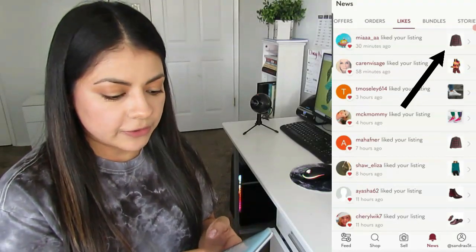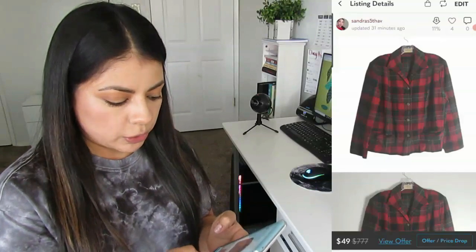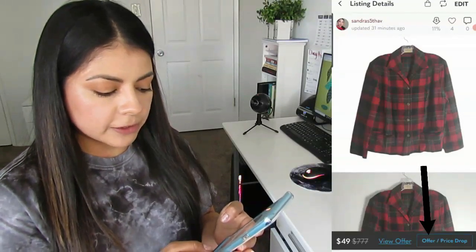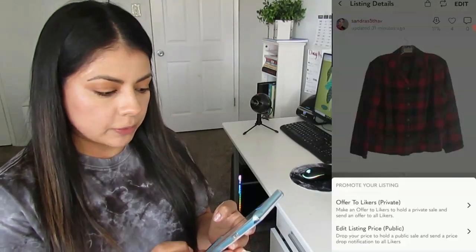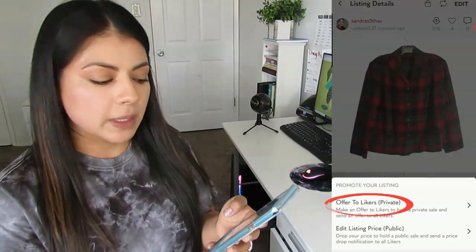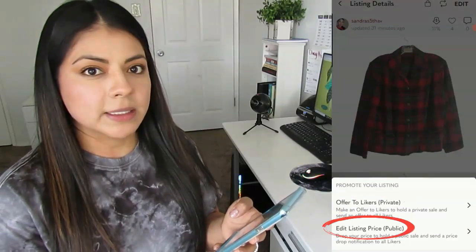We're going to click on the first item, which is this plaid wool jacket here. At the bottom, there is an option that says offer/price drop. That's the button we're going to tap. Then we have 2 options. We can either send out offers to likers or we can edit listing price.